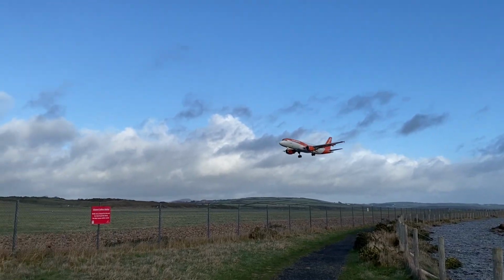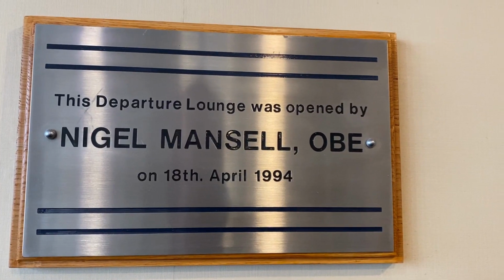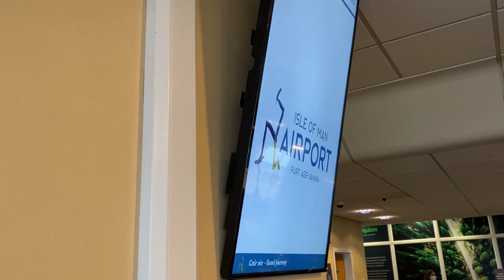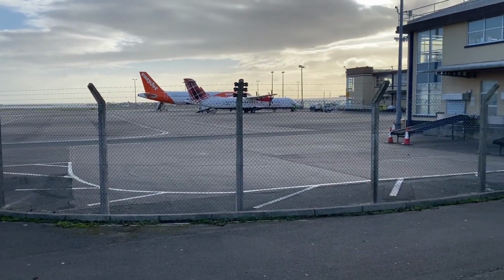Not that there's much to shop or eat anyway. It's a small departure lounge. You can have a coffee there. You can buy some overpriced perfume, and that's about it. But don't really expect the sort of Gatwick experience here. It's a small airport. It does its job, and it's reasonably modern, and it will get you here and get you back.